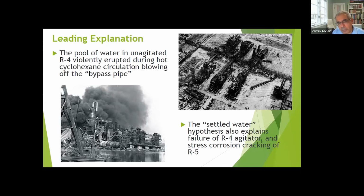And this whole settled water hypothesis also explains the failure of the R4 agitator the first time around, because of all the reactors in that series, the water was highest in the fourth reactor just because of the conversion curve, and that was where you had this agitator. When they would start the agitation and restart for whatever process upset, that would create this stress on the agitator shaft that caused that agitator to fail, and also the stress corrosion cracking, also this water eruption on the inlet of R5 where you had that stress develop. So again, this settled water hypothesis explains the unexplainable events leading up to that disaster.